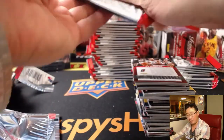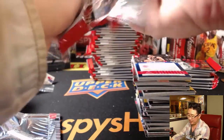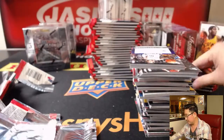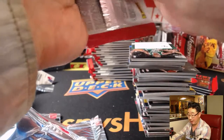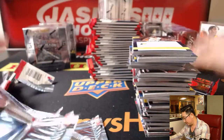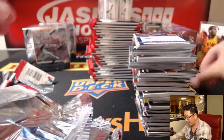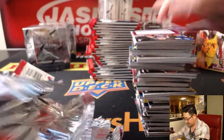Hey, I'll be happy once I pull a Giannis Antetokounmpo autograph for Brian, for Brian Dunn, for Rusty, for Platypus, a man of many names. Did you see a base card? Oh, okay. I will pull those base cards. I must have used some kind of crazy glue back in 2013-14. All right.